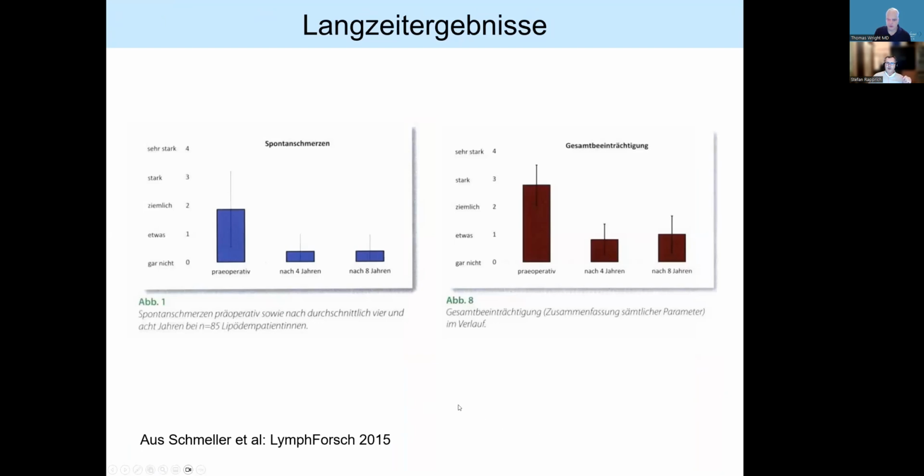And we have long-term results by Wilfried Schmeller for 8 years. When we look at the pain, it goes down, then it slightly goes up. That's because lipedema cells still remain. We cannot defat, that's impossible. And that's also not necessary. But these lipedema cells still behave like lipedema cells. So this explains the slight recurrence, but it never reached the level before.